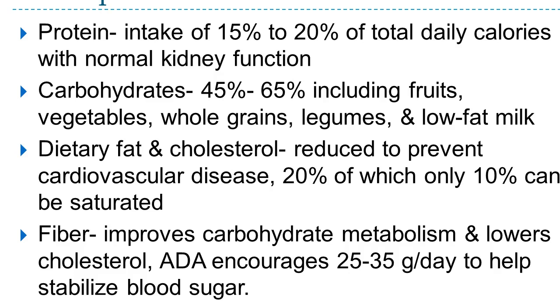Now, with our type 2s, for many of them, that initial goal is to lose weight, okay? So we really encourage them to eat meals in equal size, about 4 to 5 hours apart, a couple of snacks, but also following a low fat and low cholesterol diet.